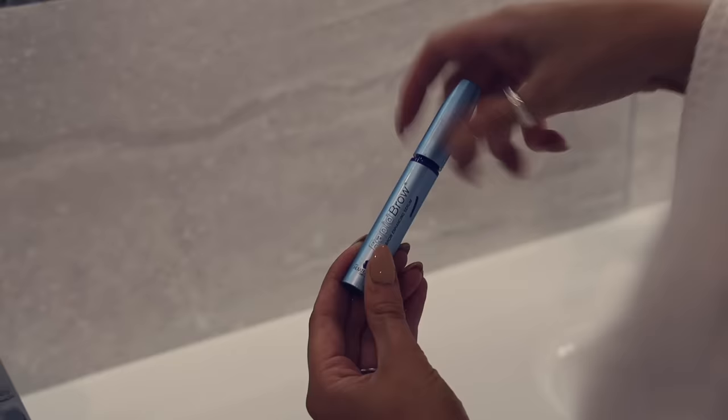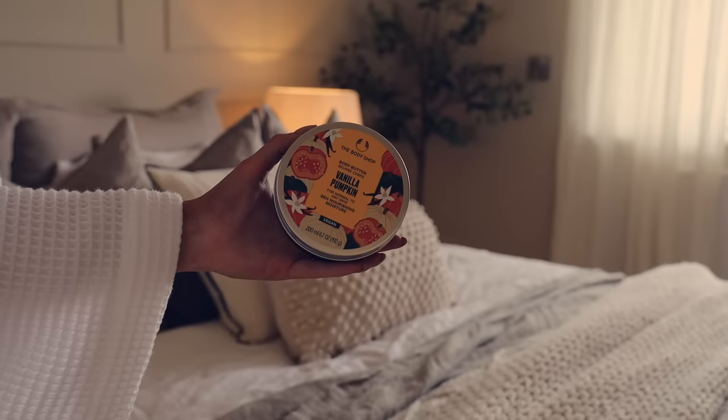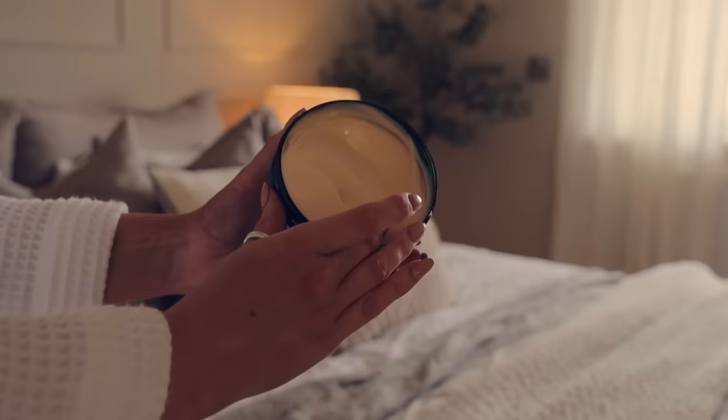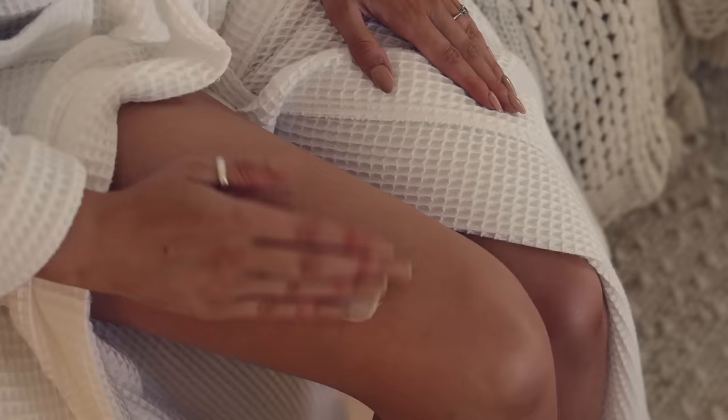I'm also popping on some brow and lash serum and a little bit of lip tint, which are also essentials for no makeup days. It's time to absolutely lather my body in one of my favourite seasonal products, which is the one and only Vanilla Pumpkin Body Butter from the Body Shop.